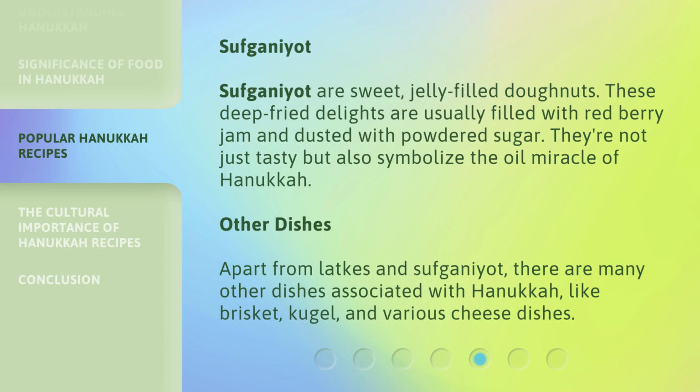Sufganiyot are sweet, jelly-filled donuts. These deep-fried delights are usually filled with red berry jam and dusted with powdered sugar. They're not just tasty but also symbolize the oil miracle of Hanukkah.